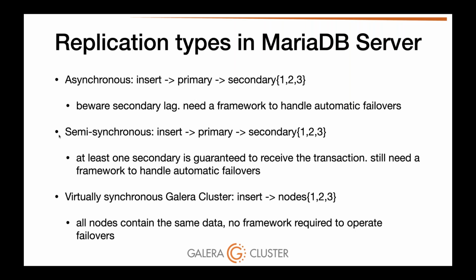And besides that, there's also semi-synchronous replication, where you can insert into a primary and it will guarantee that one secondary receives it. And then there's also synchronous Galera Cluster. We call it virtually synchronous because the transactions themselves are not necessarily written to the node. What is most important is that the certification must be applied to the node, and then all will be well. The transactions can be shipped later, especially when you have very, very large transactions.